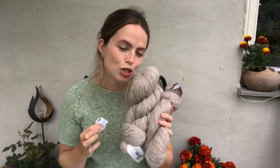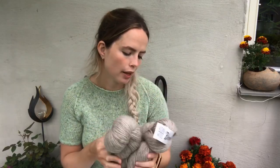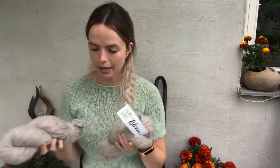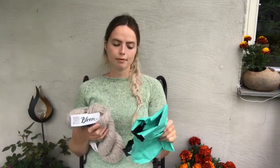This could make a nice shawl or a cowl, or maybe as a part of a sweater if I combine it with some other yarns.